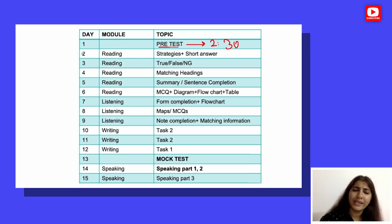You can actually change the flow of the module. So for example, if you want to practice writing first, you could just shift writing. Okay, but I do recommend beginning with reading. So let's say you learn the strategies by a video or a blog or a book. Then you practice short answer questions. The next day you practice this challenging true, false, and not given, followed by matching headings. Remember, these are the ones that I told you are the difficult questions.